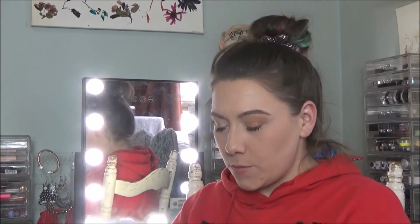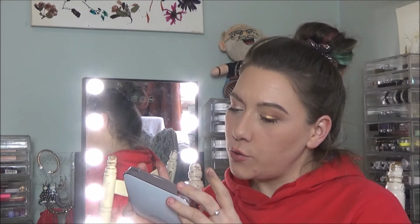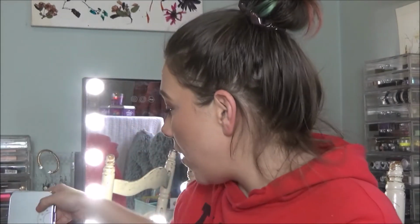Oh, I just wiped pigment all over the top of this. This is the Becca, this is last year's Pearl Glow Shimmering Eye. I know that a lot of people didn't like this palette, but these two shades are so freaking pretty. These are two duochrome shades at the top. Let's see if I can swatch these. I feel like I'm not going to be able to.